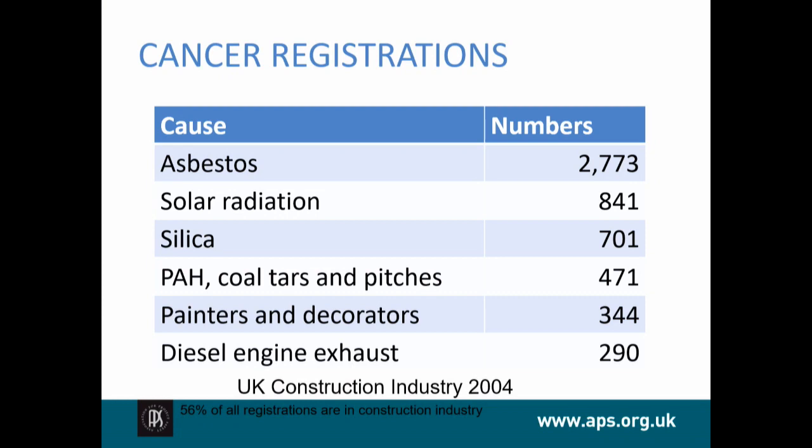And diesel engine exhaust emissions, this research actually produced the evidence that diesel engine exhaust emissions were a class one carcinogen. And recently we've had a warning about fumes created by heating mild steel, heating it to the temperature at which it will cut, which are also class one carcinogens.